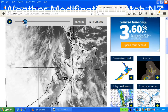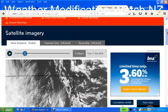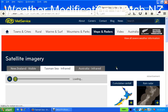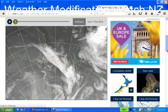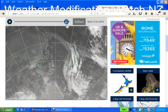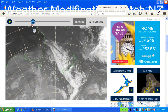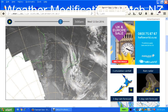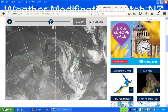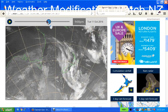But on the plus side, as far as I can see, on this one at least, there's nothing coming in from down here at the moment. No new fronts coming from Australia. At 3 a.m. there's this anomaly here, missing data off the radar. I see somebody's asked Met Service about that. Be interesting to see their answer.